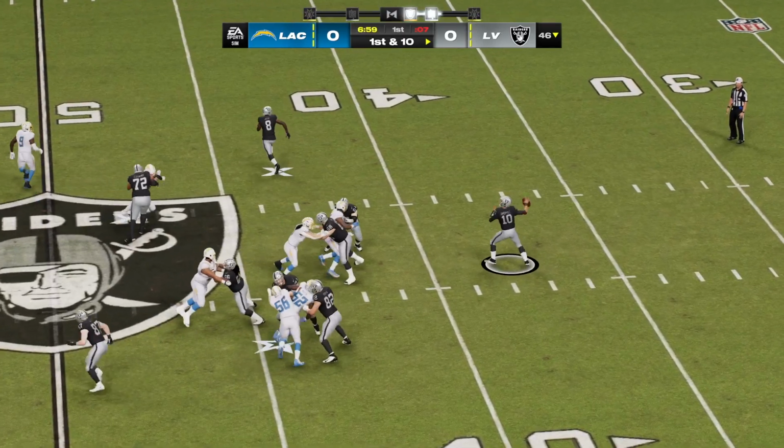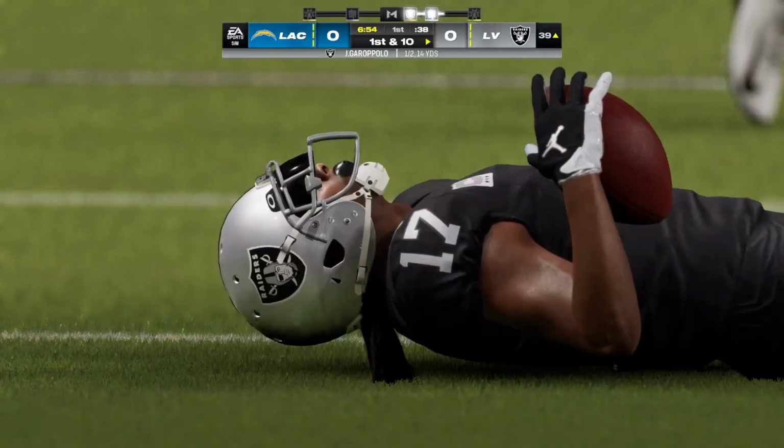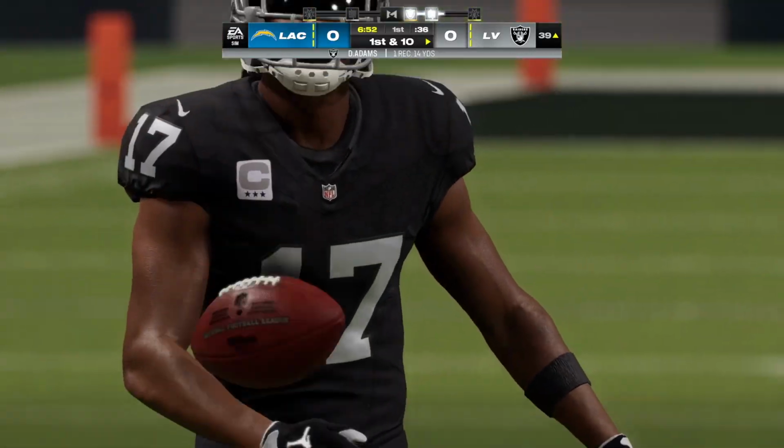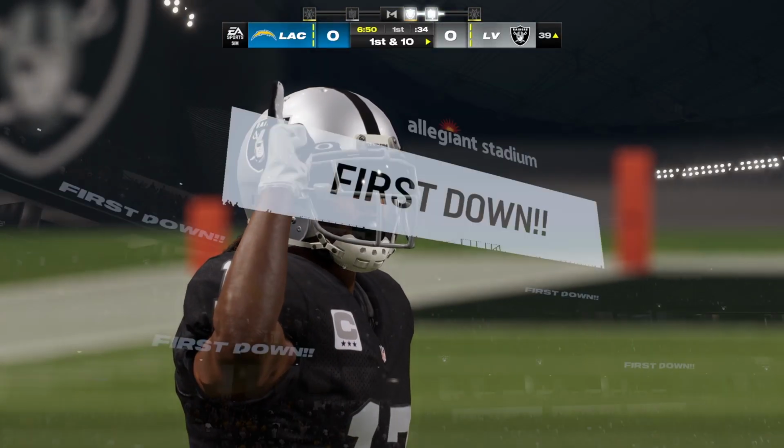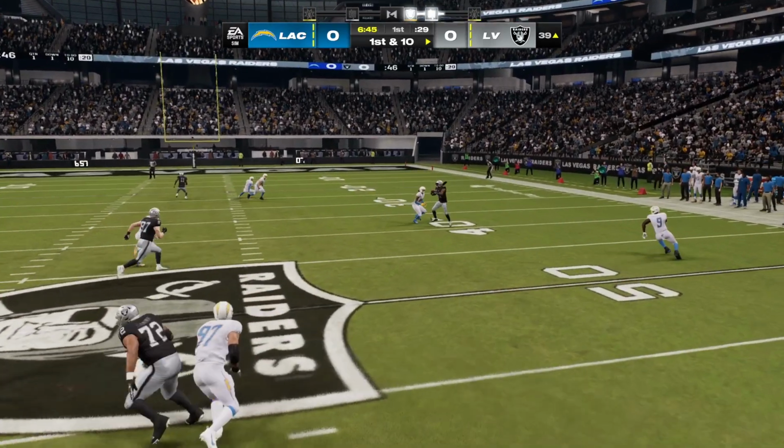Now a play fake. Garoppolo. He gets this to Devontae Adams. And they'll get him down as he's inside the 40. Another strong gain on the last 2 plays. They've moved it a combined 33 yards.